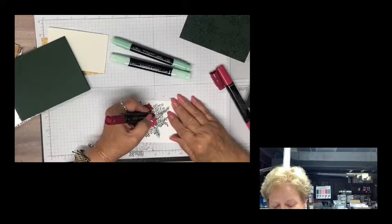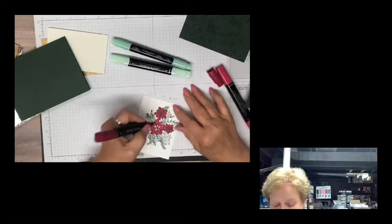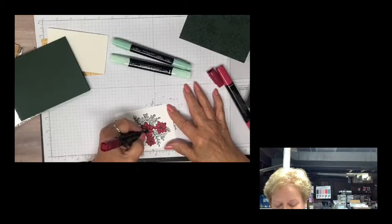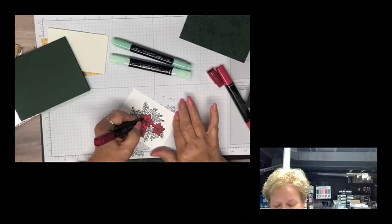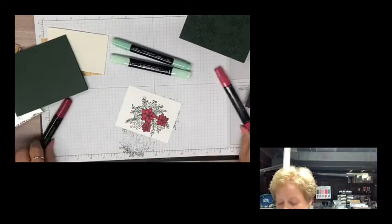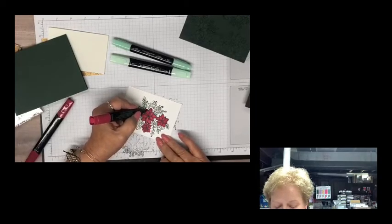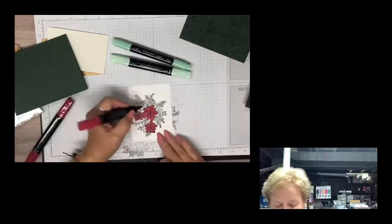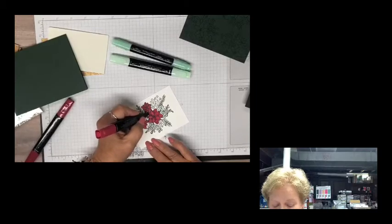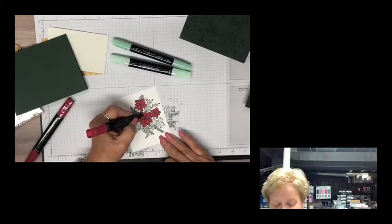So if I just add a little bit to the edges of this, you'll see how it really, again, pops when I blend that. And then I'm going to use dark in the center. Okay, there's another one I forgot. All right. And now I can come back with the light and blend those a little bit. And they typically dry a little bit lighter than initially shown. Again, because it's alcohol, so it will dry. But the more you add color and the more you blend, the better the image. And then I can also go back and add some more dark to it as well if I want to. So I will leave that.